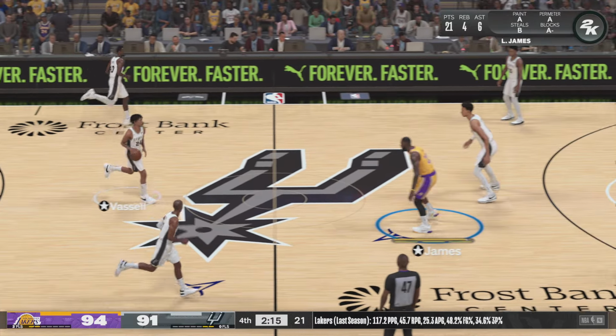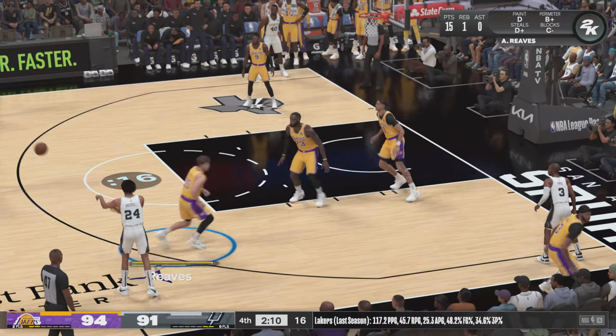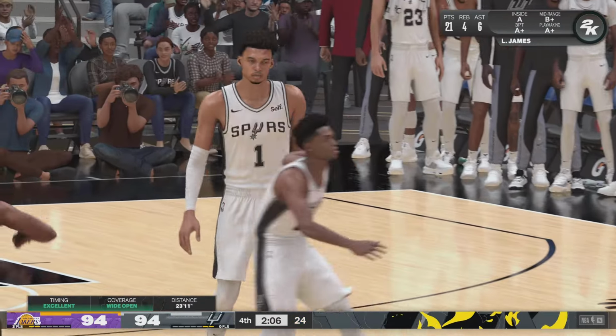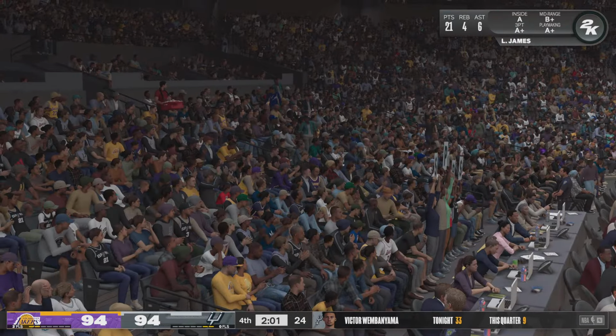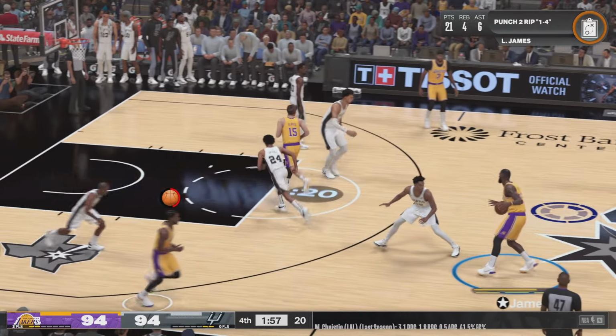He's such a clutch shooter. He just lives for the big shot. Pass to Wembanyama. And they wasted no time getting those 3 points back. Wembanyama has got the game tied up here for the Spurs. The Lakers have gone 5 of 11 from the field in the fourth quarter.